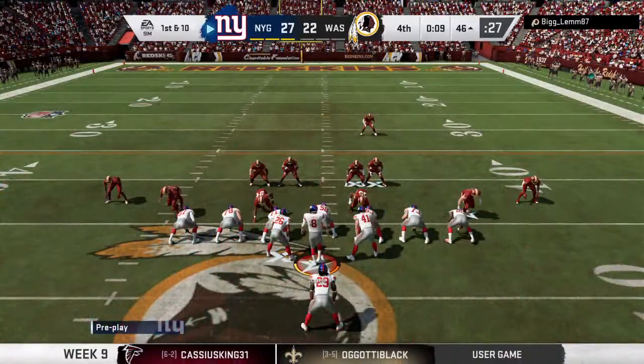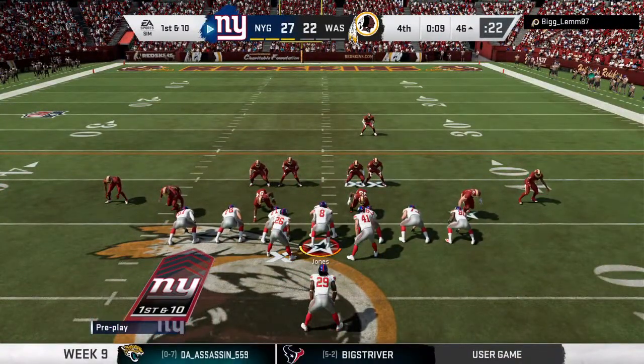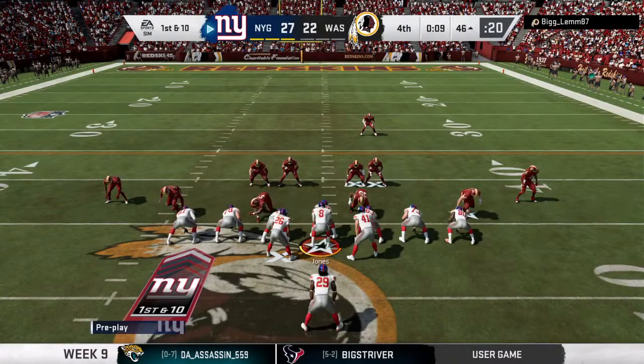Here we go, here we go. 10-2 stop. Check 3, check 3, check 3.